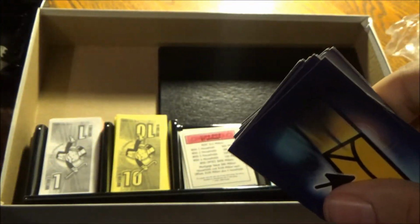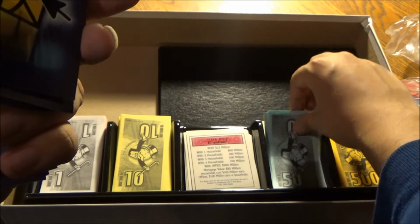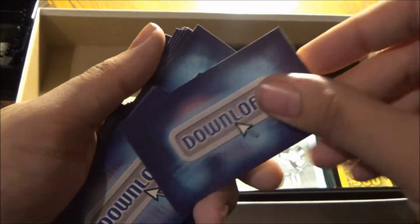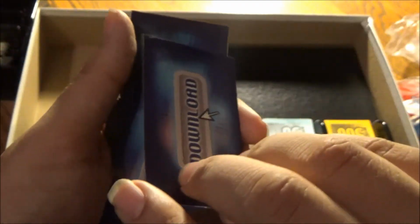And here are the download and just got it cards right here. Download and email just got in cards. And they both serve separate yet equally important purposes. So this is the email card. For example, your 56K modem actually connects at 56K. You would collect $50 million. They're all colored, by the way, these money cards, so you know exactly which is which. The download card. Equally important. You have won second prize in a design contest. Collect $10 million.